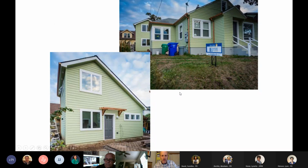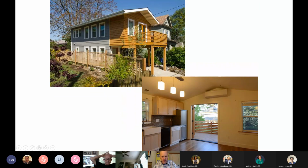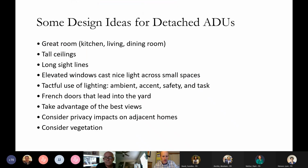Here are some examples of detached ADUs, just so you can get some ideas of what they might look like. This is a 2-story ADU. Here's a 1-story ADU, another 2-story ADU. This could be an ADU above a garage. And a backyard ADU right here, very lovely.